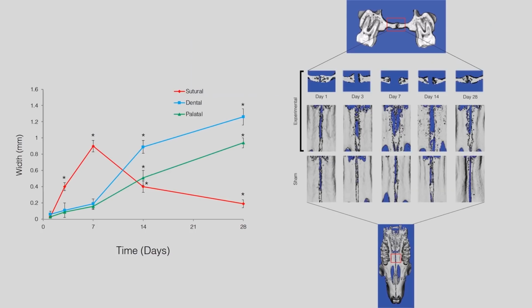As expected, the mid-palatal suture width increased significantly throughout the study period in the experimental group compared to the sham group, with a peak at day 7. Surprisingly, although the suture was significantly wider on days 14 and 28, the width steadily decreased on those days, which also coincided with significant increases in the palatal and dental widths.